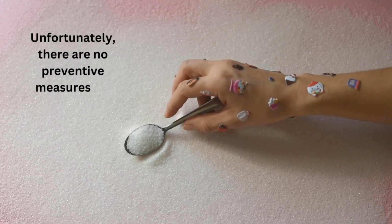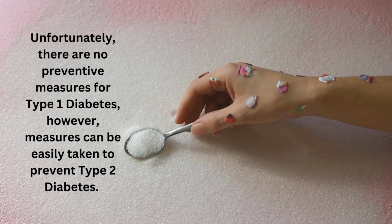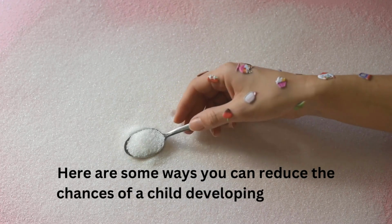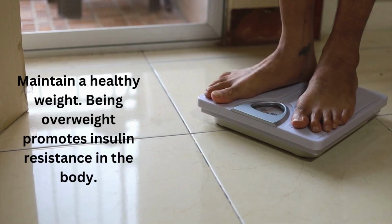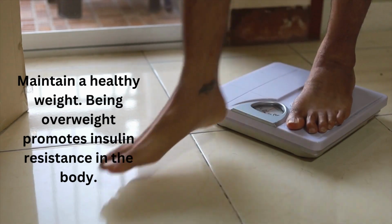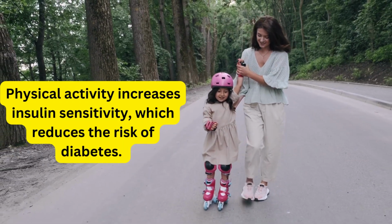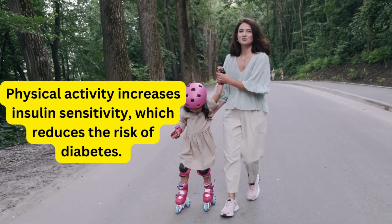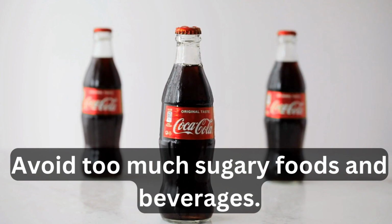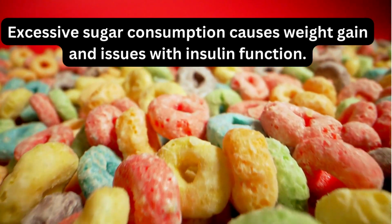Unfortunately, there are no preventive measures for type 1 diabetes. However, measures can be easily taken to prevent type 2 diabetes. Here are some ways you can reduce the chances of a child developing diabetes. Maintain a healthy weight. Being overweight promotes insulin resistance in the body. Motivate your child to stay physically active. Physical activity increases insulin sensitivity, which reduces the risk of diabetes. Avoid too many sugary foods and beverages. Excessive sugar consumption causes weight gain and issues with insulin function.